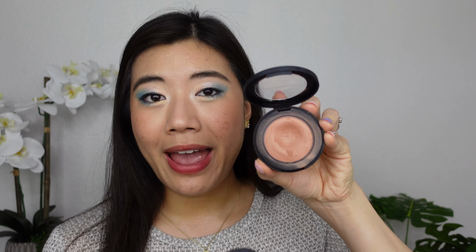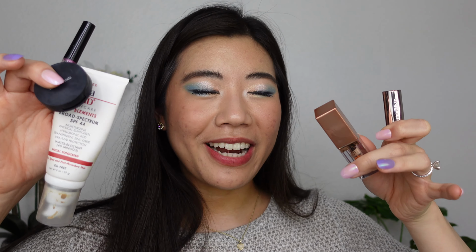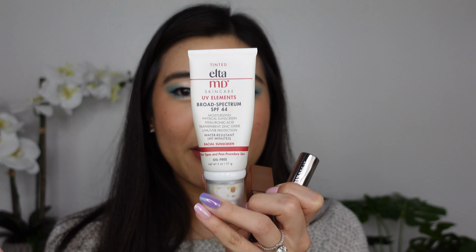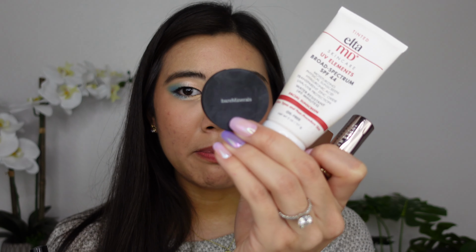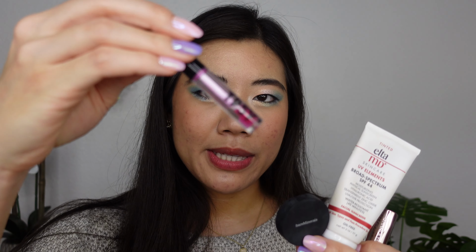So that's the reason I'm rolling this out, even though I would be happy to work on it some more. But by the end of the year, hopefully even within the next few months, I want this to be completely empty. With those new additions, here is my current lineup of products that I'm working on. I have my Urban Decay Mini Vice Lipstick, my Stila Shimmer and Glow, the Elta MD UV Elements Tinted Sunscreen, my Bare Minerals Bounce and Blur blush in the shade Mauve Sunrise, and my Tipsy lip oil.